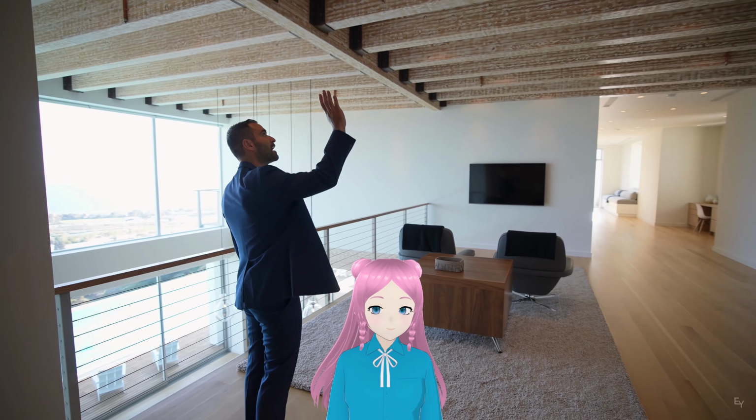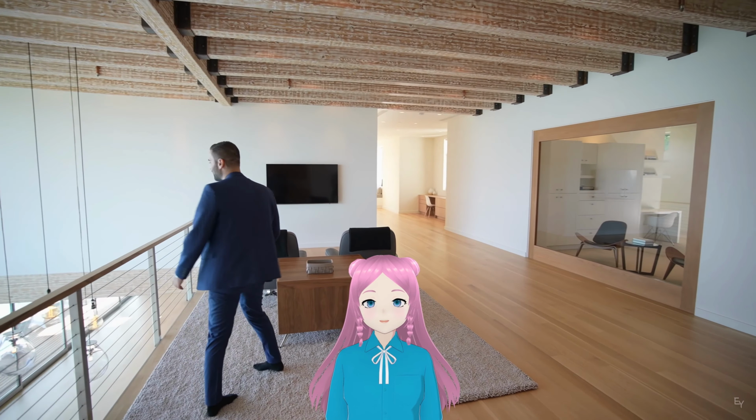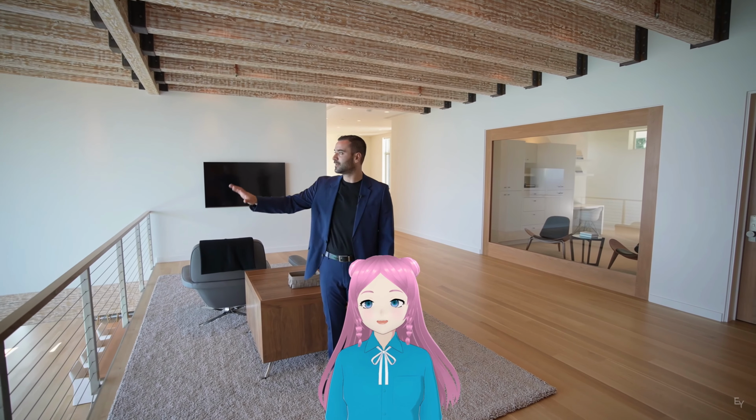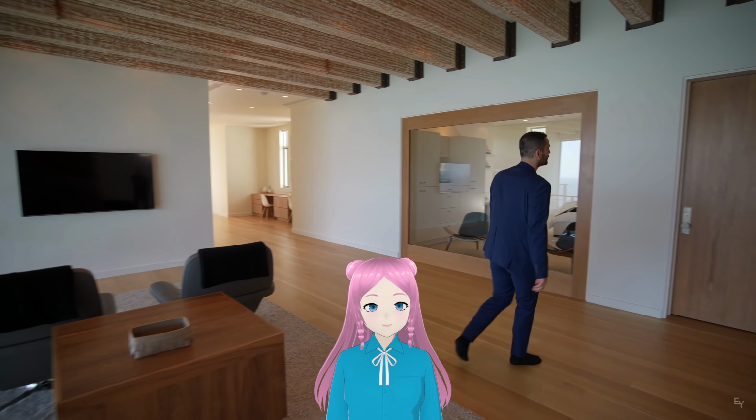Big door. Okay, at least this TV isn't minuscule, but come on. Put a big TV. This is a very expensive house. You can afford a big TV. Come on.